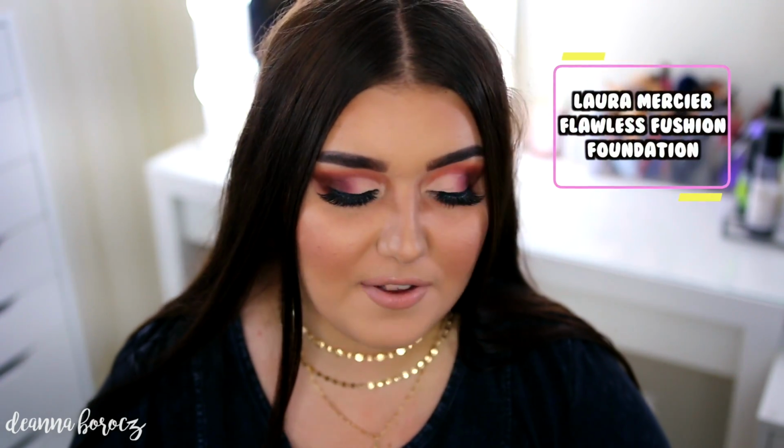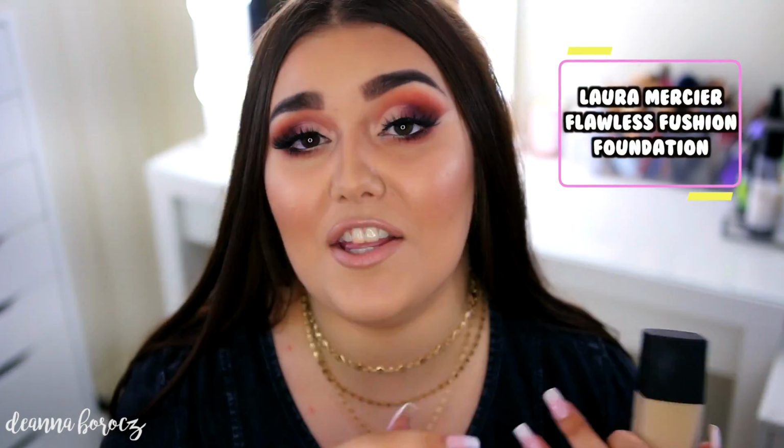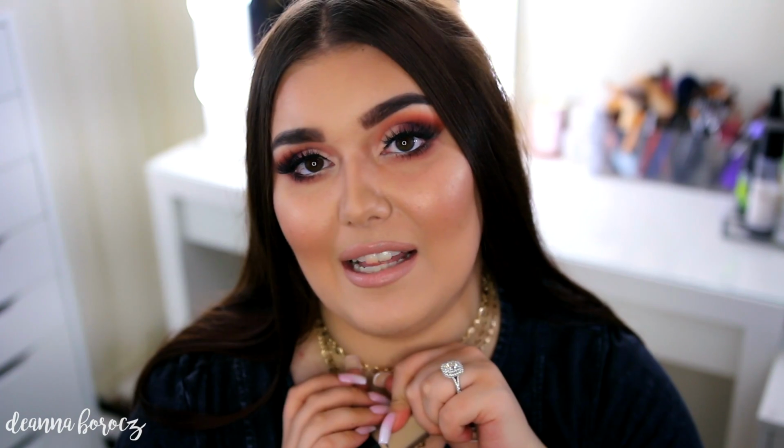Moving on to face products, I did want to update you all on a couple of these Sephora items that I hauled. I will leave that down below if you haven't checked it out yet. This first one that I've been loving, this is the Laura Mercier Flawless Fusion Ultra Longwear Foundation. I know a lot of people either love this or they hate it. It's either too dry or cakey for people with dry to normal skin, or people with combination oily skin that love it like me, who love a good full coverage finish.